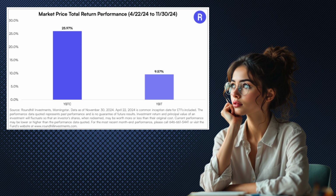The Round Hill Bitcoin Covered Call Strategy ETF, ticker symbol YBTC, has been making waves by outperforming its peer, the Yield Max Bitcoin Option Income ETF, ticker symbol YBIT. Since YBIT's inception on April 22, 2024, YBTC has delivered an impressive total return of plus 25.97%. That's a pretty substantial difference.